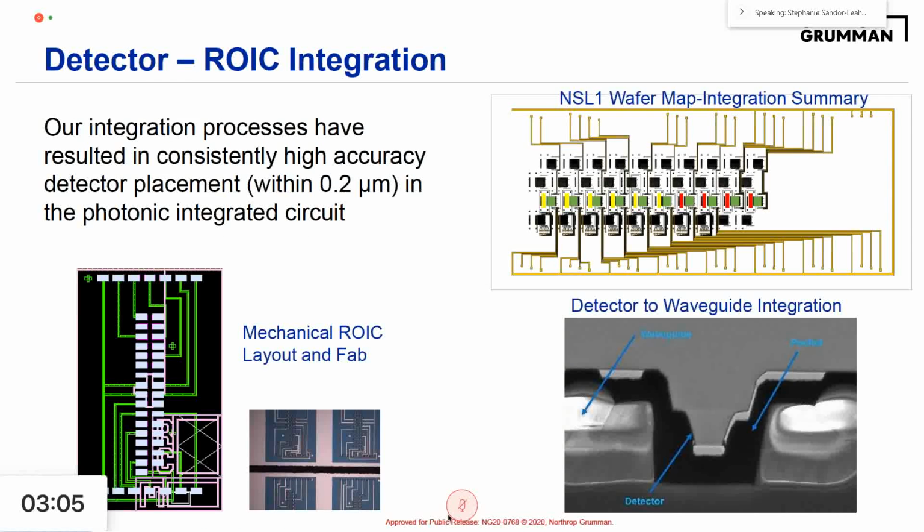So on this chart, in the upper right is one of our initial prototypes for a 1.3 micron, 128 cross-track pixel, 10 spectral filters at 3 nanometer spectral resolution spectrometer. So that's what you see in the upper right, the spectrometer itself. And in our first iteration of these spectrometers, we integrated detectors, as I mentioned, gallium arsenide detectors. On the lower right photo, you see the detector actually integrated into the pocket of the waveguide.